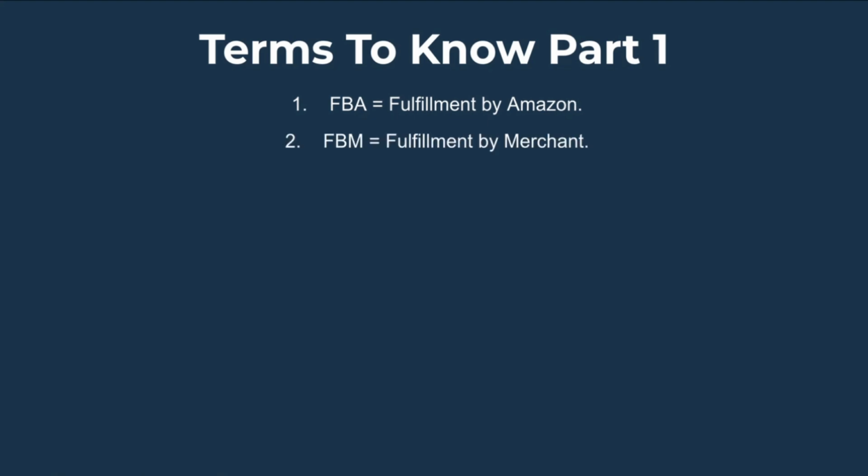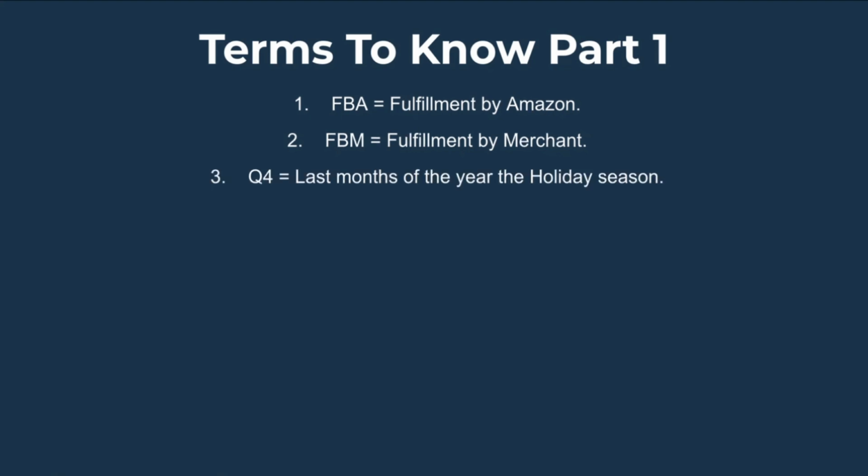The second one is going to be Fulfillment by Merchant, where you actually ship the products directly to the customers rather than shipping them off in bulk to Amazon. You just ship them individually here. This makes the most sense during seasonal opportunities, which we'll talk about a little bit later, like back to school and Q4, or Easter products during Easter, Thanksgiving products during Thanksgiving, etc. Q4 is the last months of the year, the holiday season, October to December. This is when demand absolutely pops off. Getting started now, you'll be fully prepared for that.